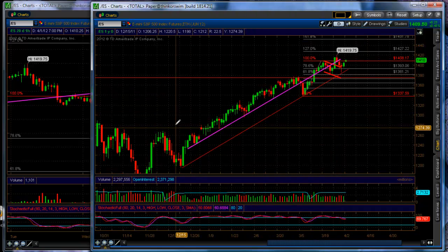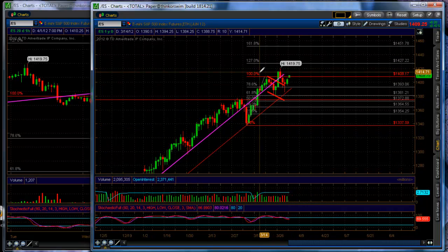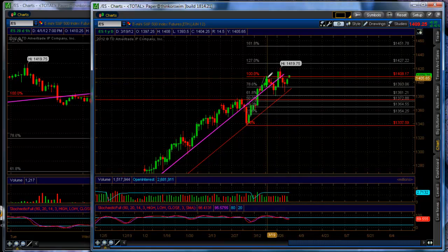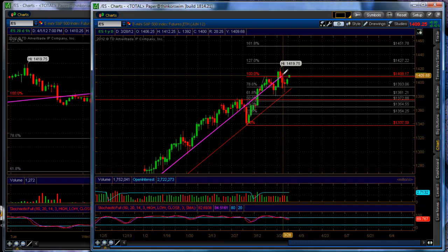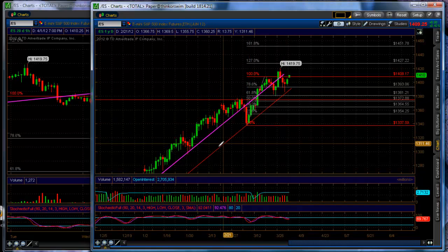Looking at the daily, you can see where we are here. We came down to this 618 level, hit the 618, bounced, came up, moved through the 100% level, this high here. So I'm taking these two pivots, and we tried to test the 127, but we quickly moved back. Came down to this area between the 786 and the 618, and this trend line that goes back to December.